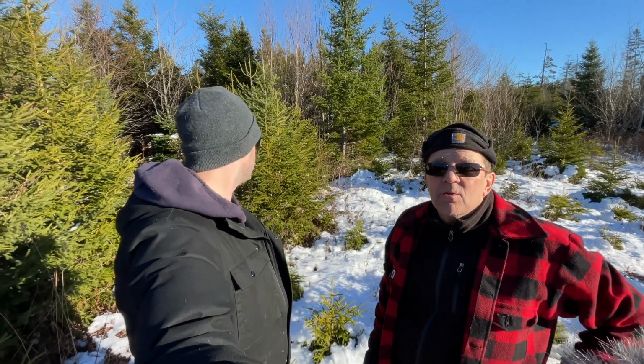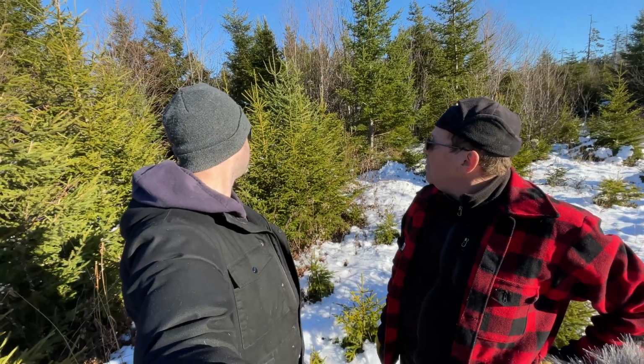Hey, so we're looking at a few potential future Christmas trees. We may come back here to this site and trim up. We got quite a few fir right here just on the edge of an old silviculture plot, and we may get our Christmas tree in the future here. But anyway, welcome to the Seven Gulches Christmas Tree Farm.